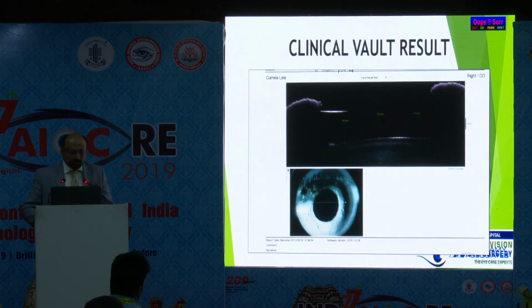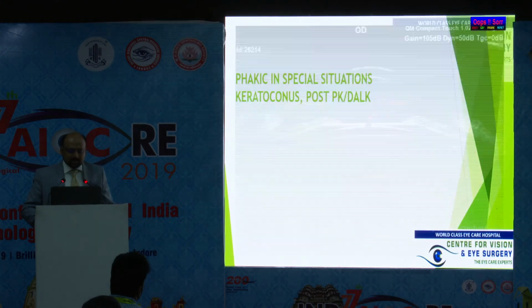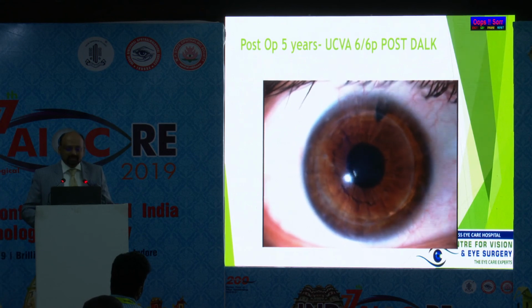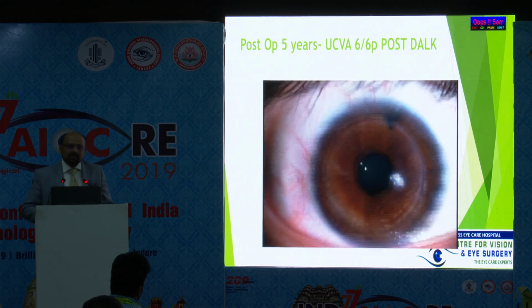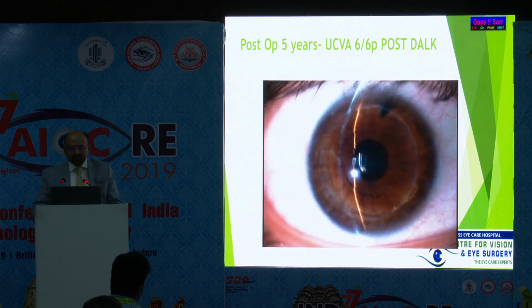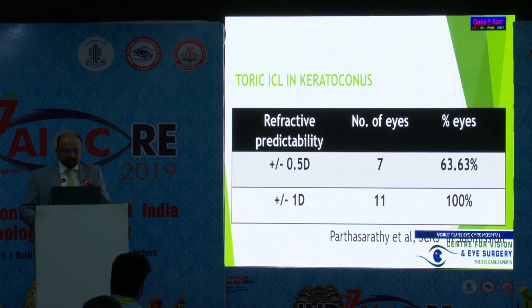This is the vault. On the OCT, it's a good idea to measure, aim for at least about corneal thickness. And we have actually done it even in post-keratoplasty eyes, post-DALK. If the positioning and the working is actually quite good, if you got regular astigmatism, like in this patient, 5 years post-op, he's actually quite good.